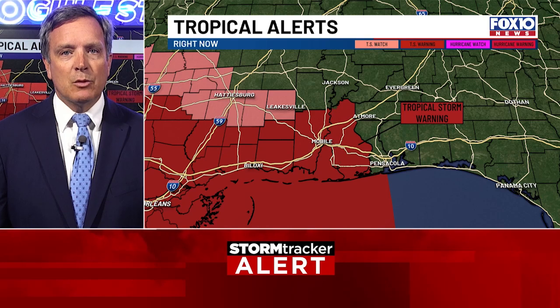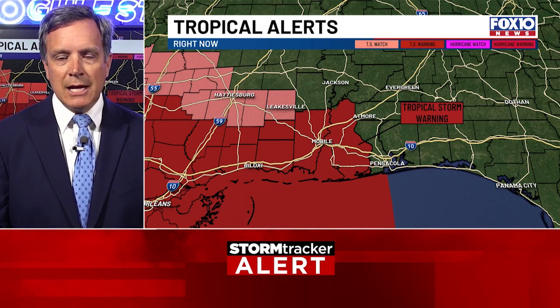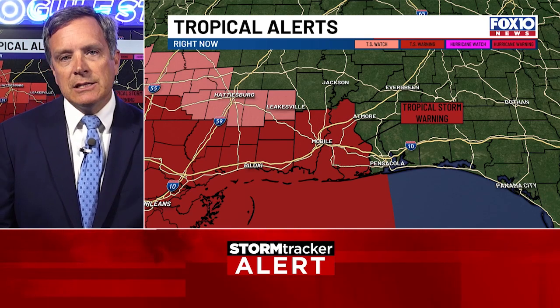Winds at 40, gusty winds, of course. We'll see some isolated tornadoes in the outer rain bands. We're in the east and northeast flank of the system, so we're going to be on the wet side, and we can see that rotation. We also expect to see tides above normal.